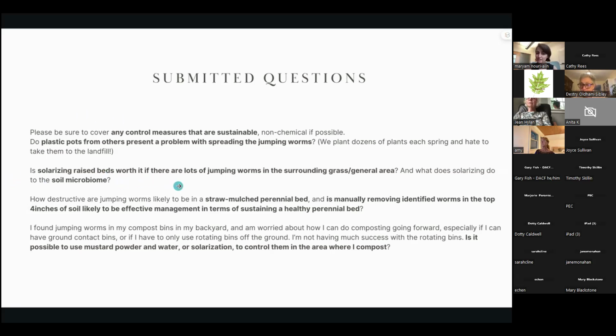Next question: is solarizing a raised bed worse if there are a lot of jumping worms in the surrounding grass or general area? And does it kill the soil microbiome? Yes, of course the worms are going to come back to that treated area, as I think this person knew, but the goal is to reduce their population, to just keep them under control.